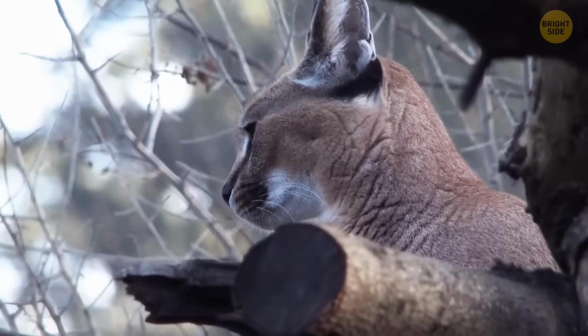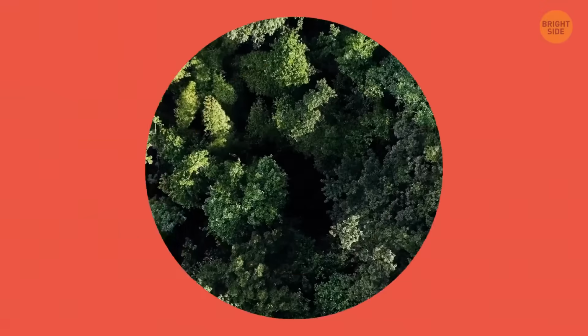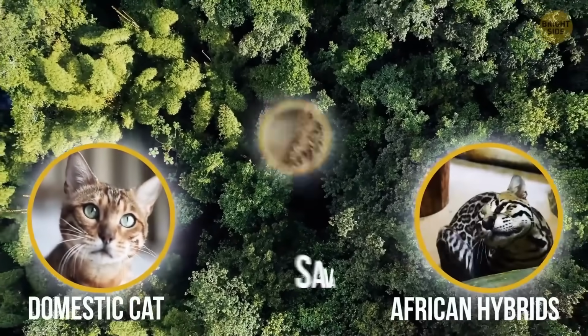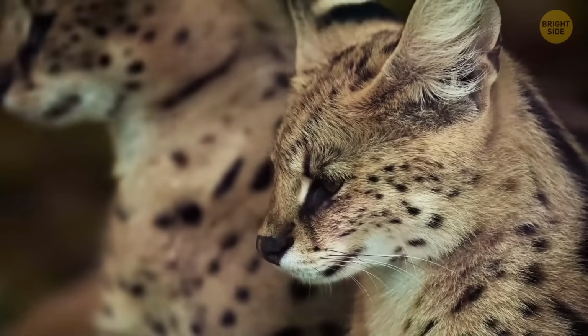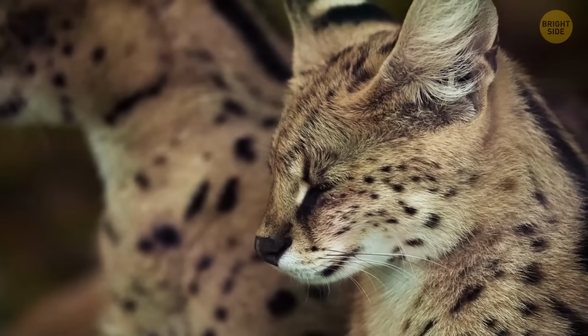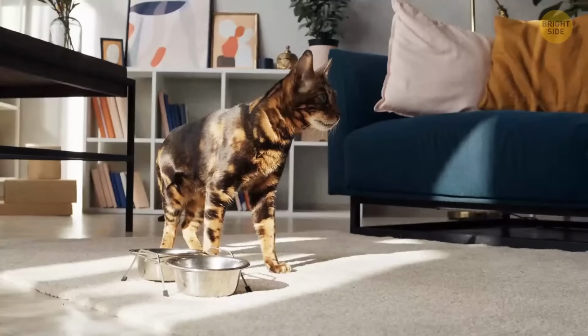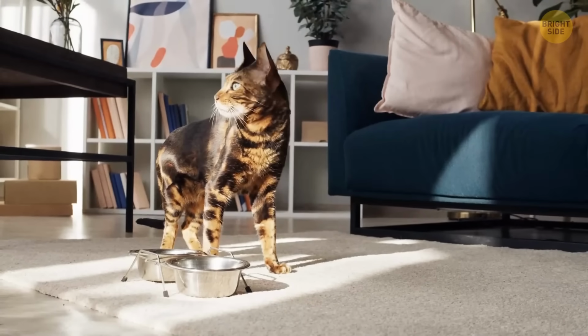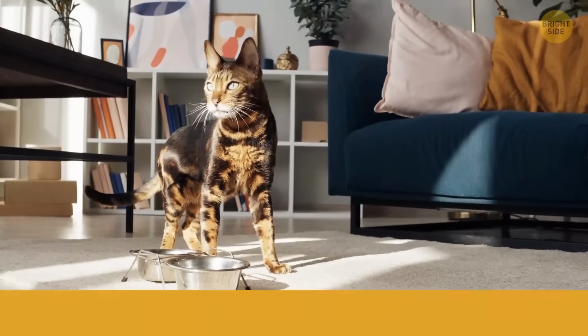Savanna cats are in both categories of house pets and exotic hybrids, since they're a mix of a domestic cat and a wild African serval hybrid animal. We're talking about striking animals, almost as big as a domestic cat. But what gives them their exotic look are their tall bodies, slender forms, and spotted coats. These cats are extremely loyal, intelligent, and loving creatures.